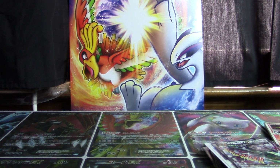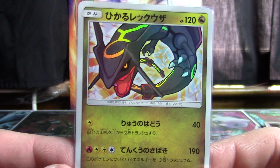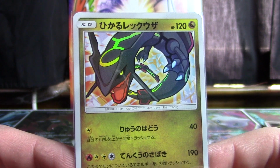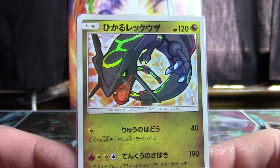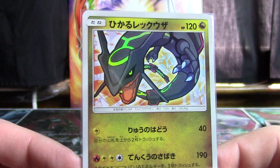And the last final Rayquaza card in my collection is this Shining Rayquaza from Shining Legends. The new style Dragon type taking over, being a little bit yellowish. Card looking ultra fancy though.